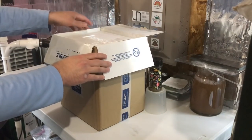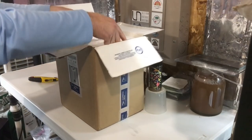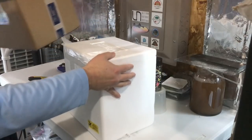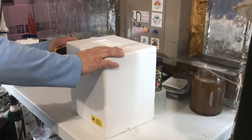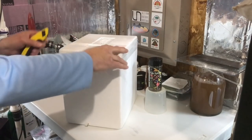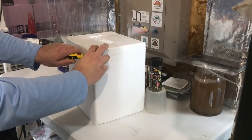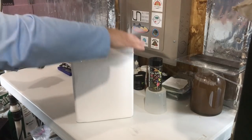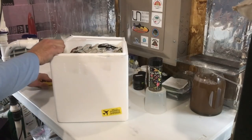And for once, the post office was actually a day early. These weren't scheduled to arrive until tomorrow, but they arrived today. No complaints. All right, he's got them packed well in this styro cooler. This is actually nice. I could use another styro liner, actually. I take these to my fish auction and take my goodies from the fish auction and put them in the cooler to carry home. This is actually a nice size. All my other ones are much larger.